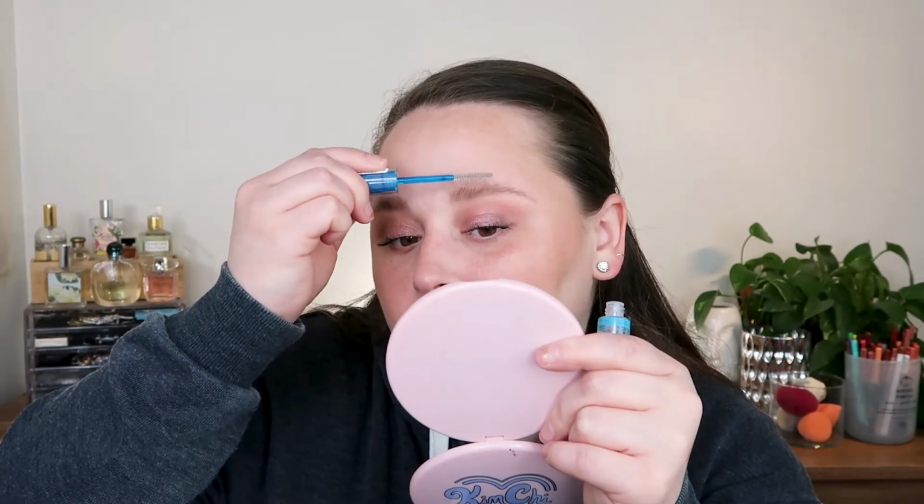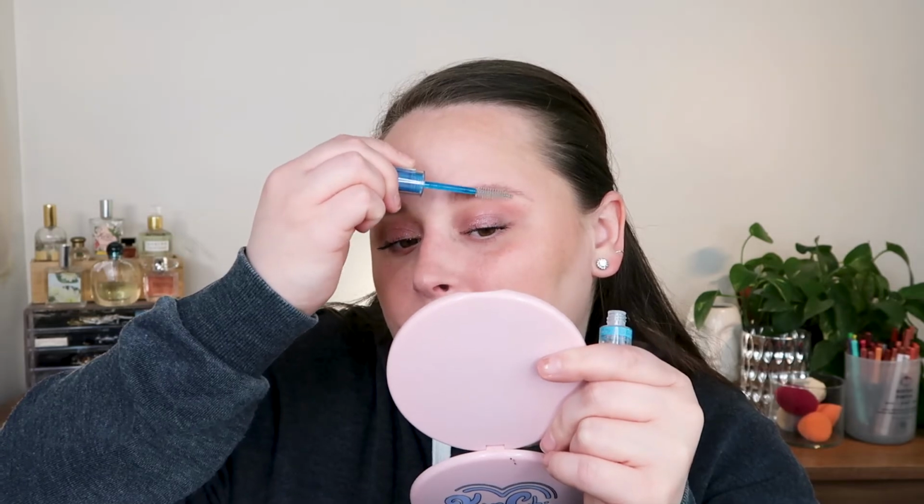Now let's try out this brow gel. The thing takes off enough of it to where it's not like you're putting a giant wet brush on your face. I definitely feel that it's wet. Like it's kind of cooling almost.